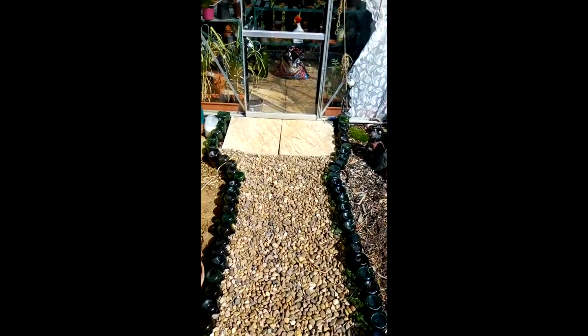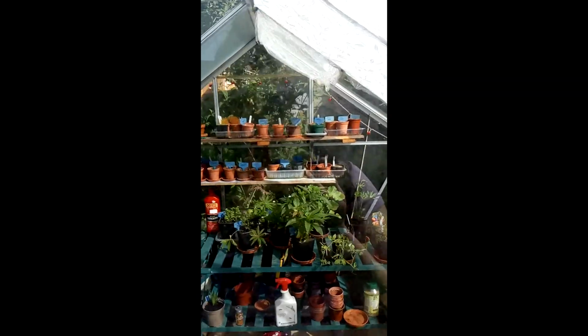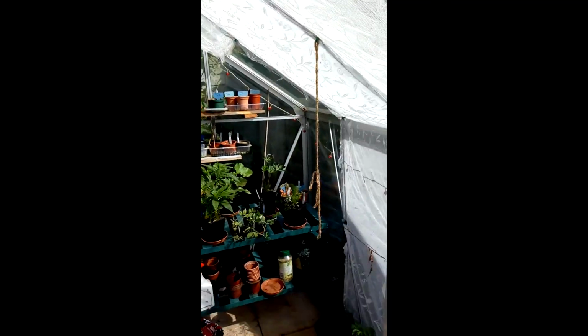Heading up the garden path. Anyway, interesting. Flipping door.